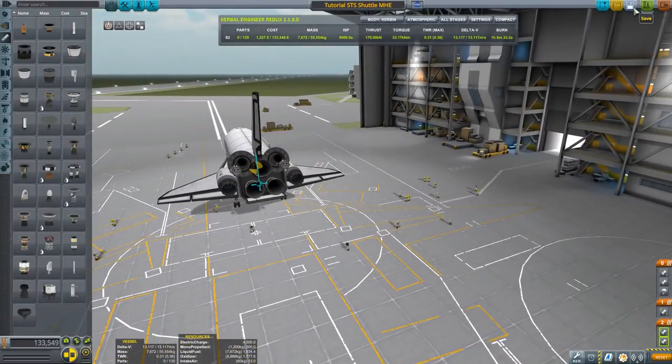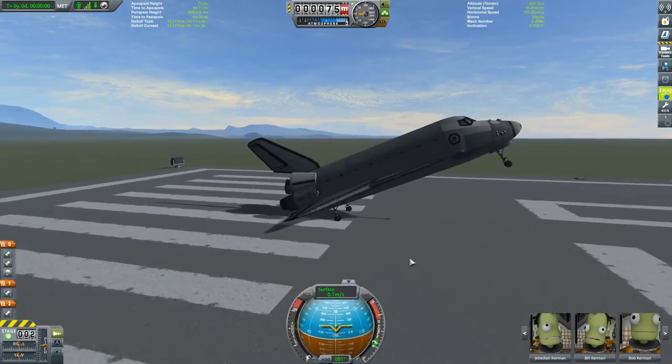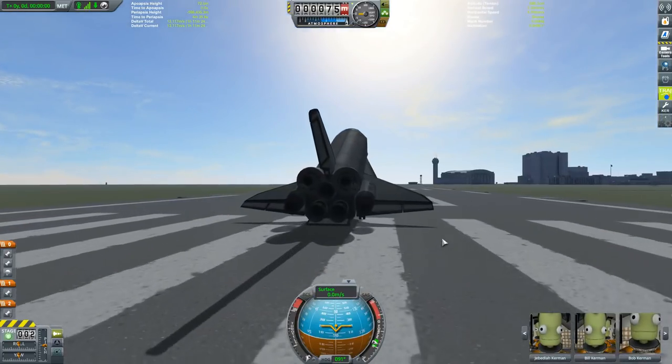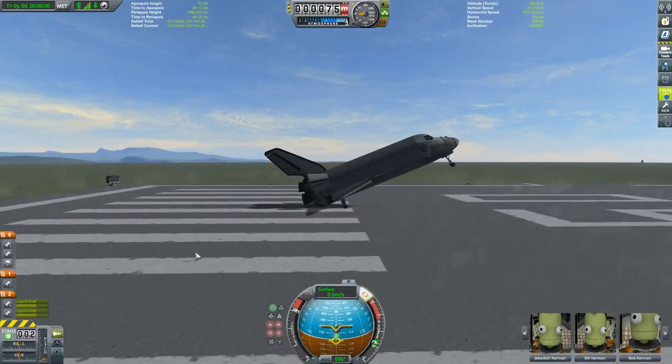So save one last time and let's go on to the launch pad or runway and see what this thing can do. And we have a major malfunction. Clearly the wheels need to go back a bit further. But okay, let's leave that for now actually. Want to see what happens. Let's kick the thing off.